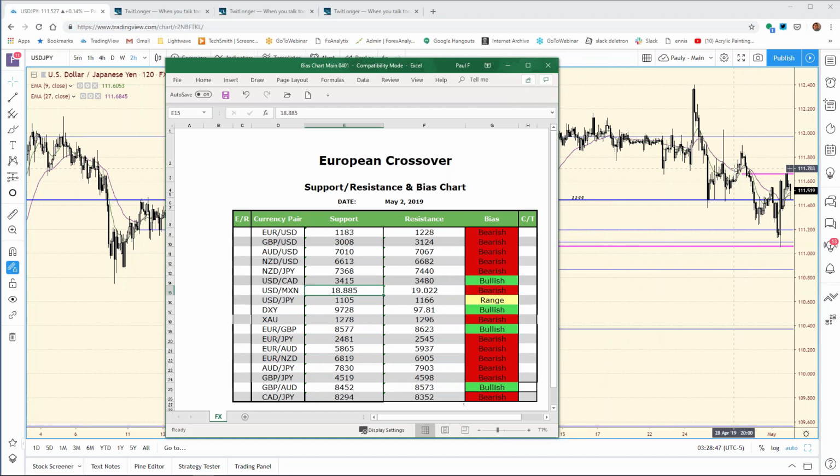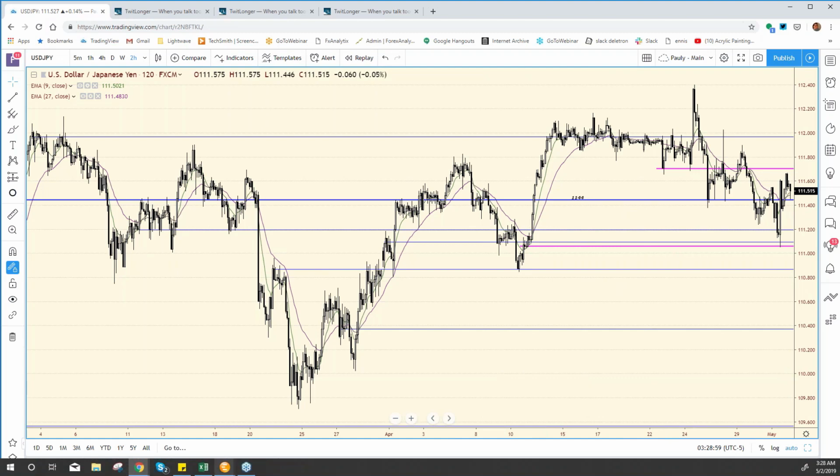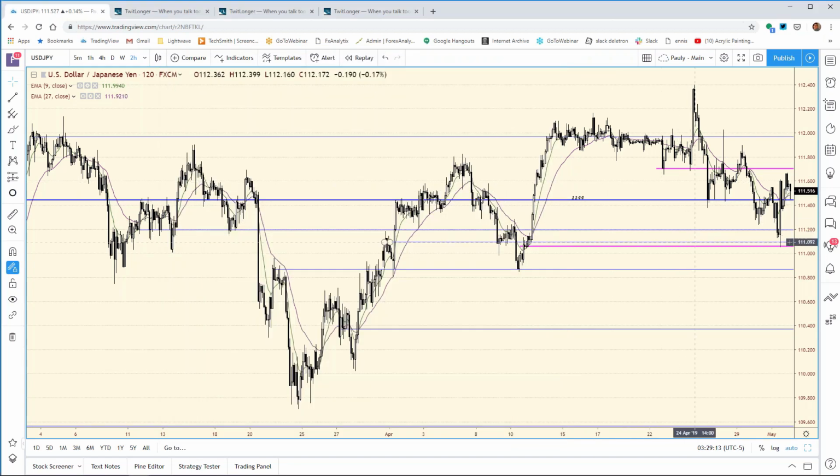So maybe they can push it just a little bit higher to 1170. Support for now, we'll move that up a little bit higher. It's going to be 1129.